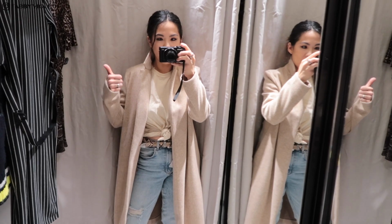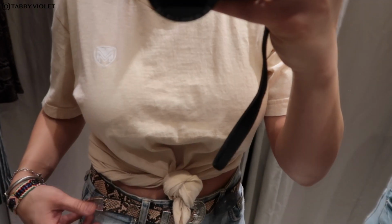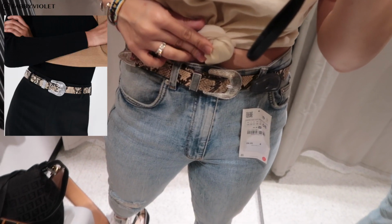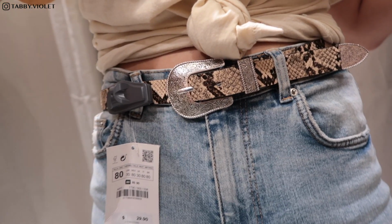Can't forget about that snake print belt. I love how the snake print belt has country vibes, but also it looks trendy and stylish as well. Looks great with jeans. I got a size 80. Love, love, love this belt.